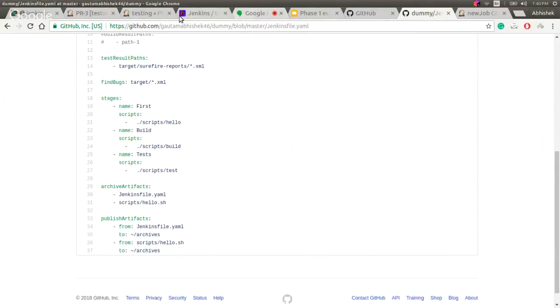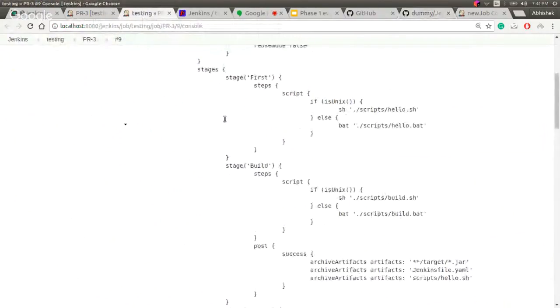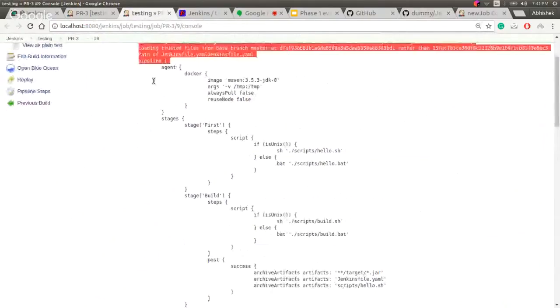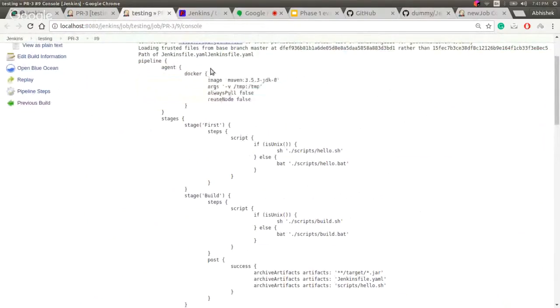So the plugin has generated this declarative pipeline from here. You can see the Docker specification here. This is the image, this is the args we have specified in the YML. You can see the YML here.